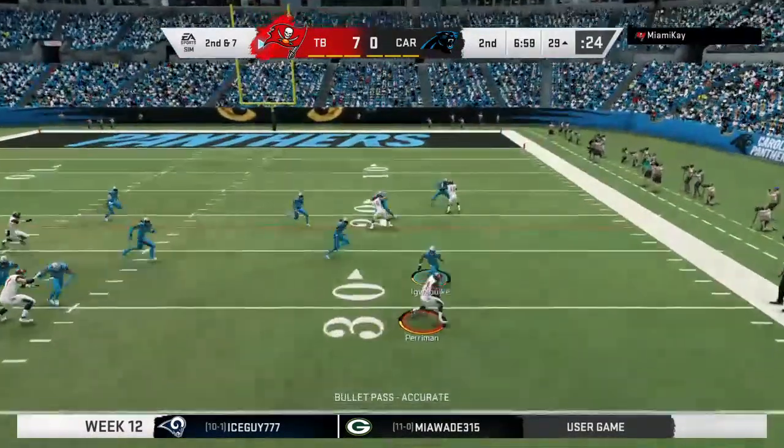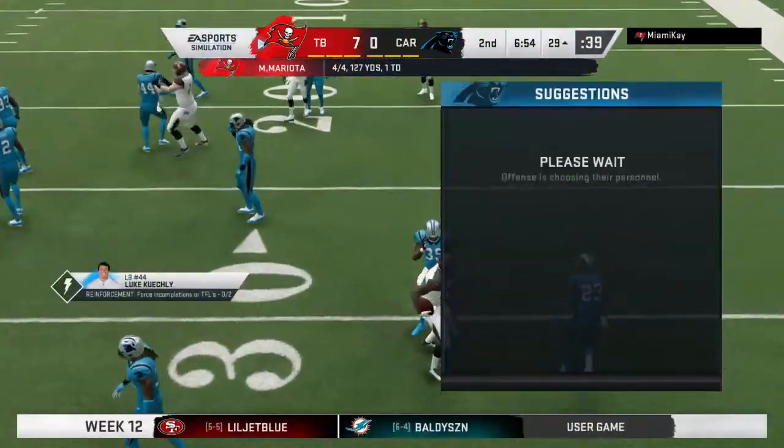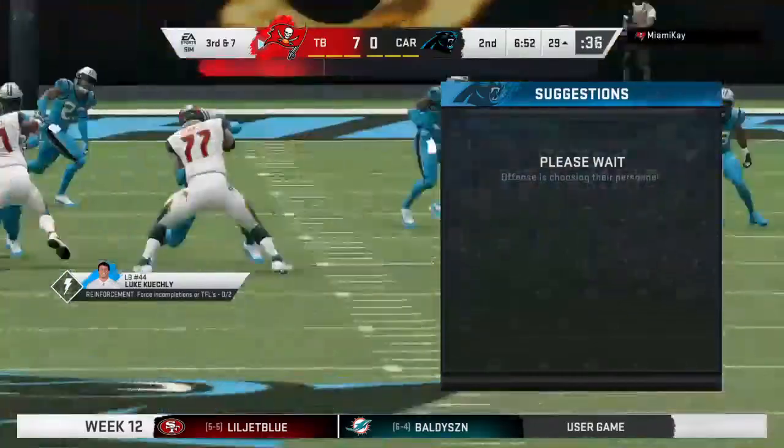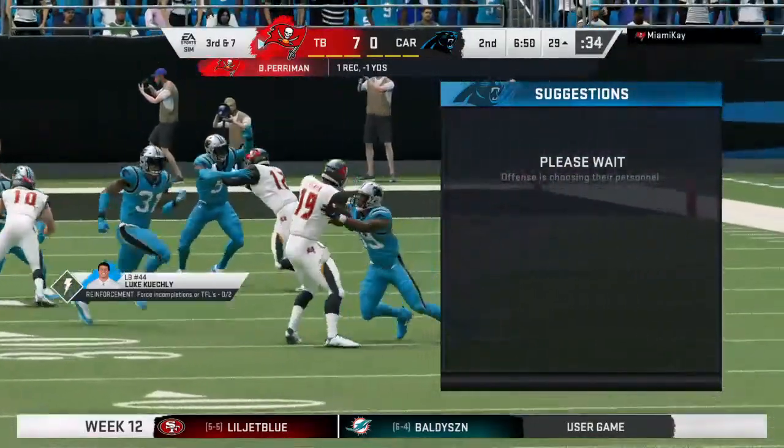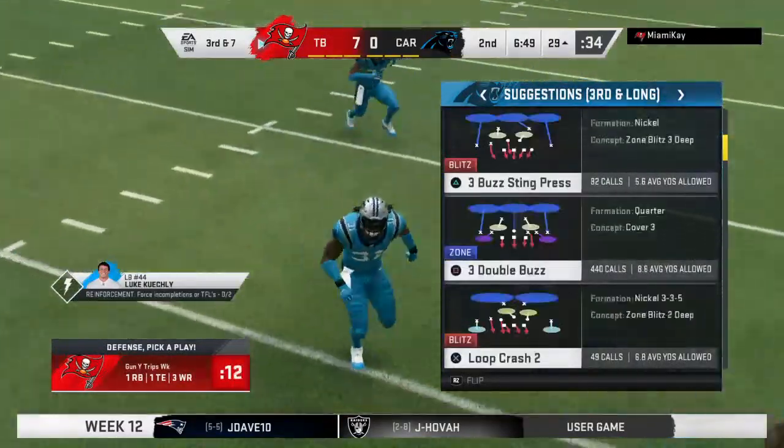From the 29, Mariota looking for Perriman there. He's got him. And he went nowhere. He'll lose yardage back to the 29. He'll wind up losing a yard on the play. And all of a sudden here, it's 3rd down.